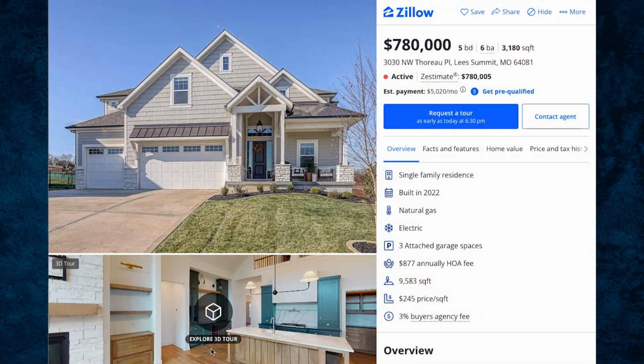And here's one of those newer new construction homes that's been lived in for just a little bit, but you get it below reproduction costs and below the cost if it was brand spanking new. So here's exactly what you can get for $780,000.